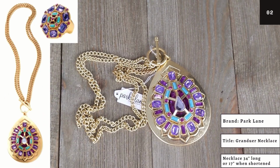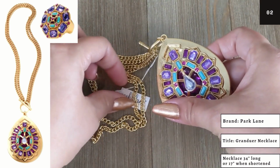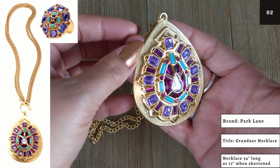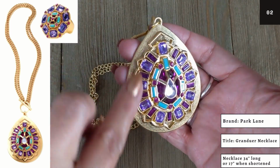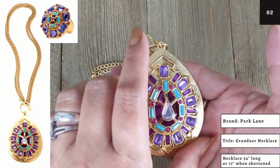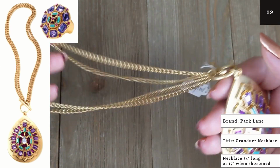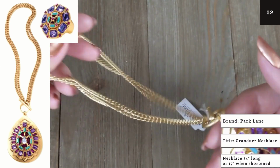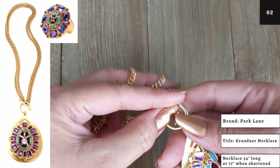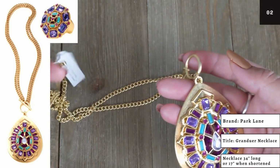Now this piece is also Park Lane. It is from 2013, and it has the original tag on there. It has never been worn, and isn't that gorgeous? Oh, that is beautiful, all those rhinestones. It's basically a teardrop medallion pendant, and the chain can actually be worn long or short. If you want to wear it short, I believe it states 17 inches. If you want to wear it long, you just undo the toggle clasp, and there you go. You just pull it apart and wear that.